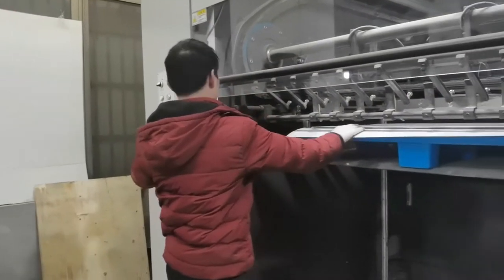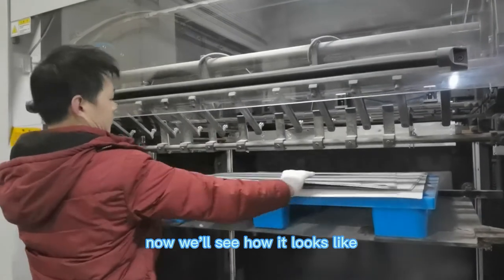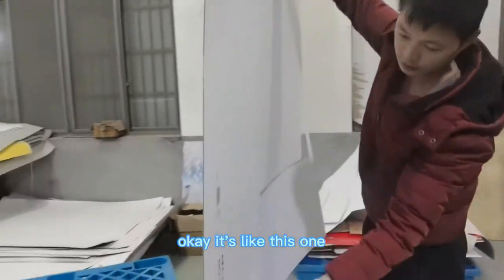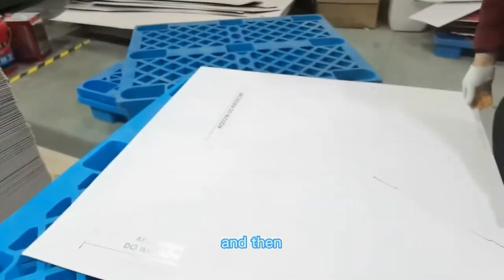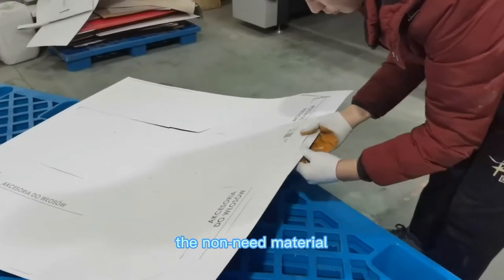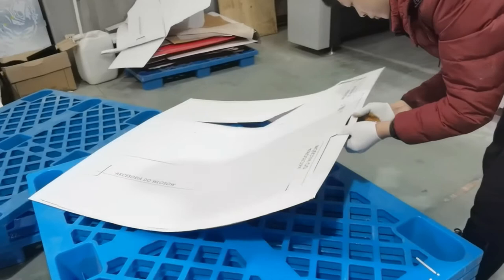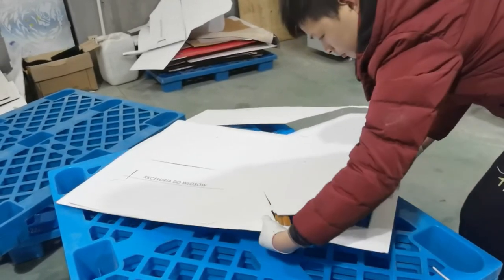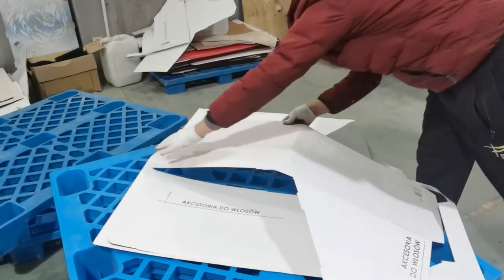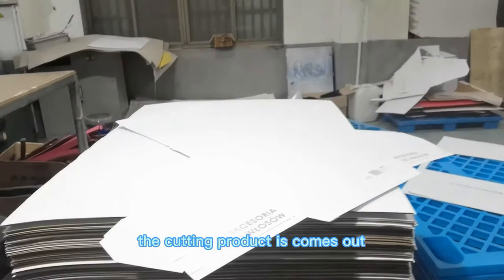Okay, now the cutting final product comes out. Now we'll see how it looks like. Okay, it's like this one. And then they will take off the no need material on the edge, on the side. Yeah, so the cutting product comes out like this.